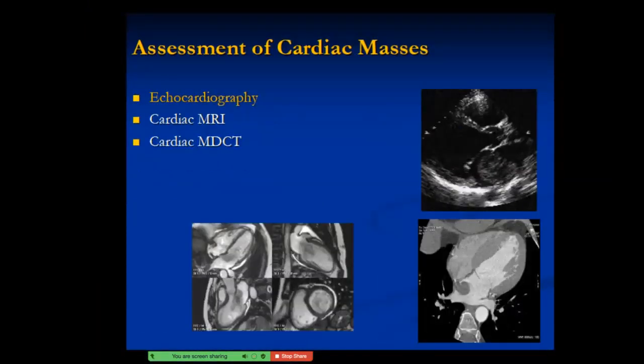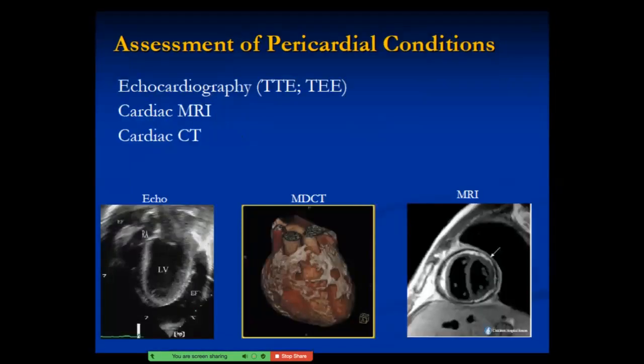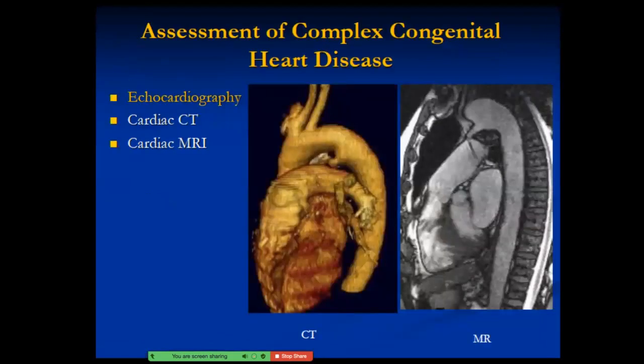Now, in the assessment of cardiac masses, echocardiography still plays a role. Cardiac MRI and MDCT can be done, but then again, echo is very useful and very handy, so it should be requested right away. Now, in terms of pericardial conditions, in assessing that, we could actually use your echo, using the transthoracic echo and transesophageal echo. Cardiac MRI and CT can also be done. For the assessment of complex congenital heart disease, echocardiography is the number one option, followed by cardiac CT and MRI.